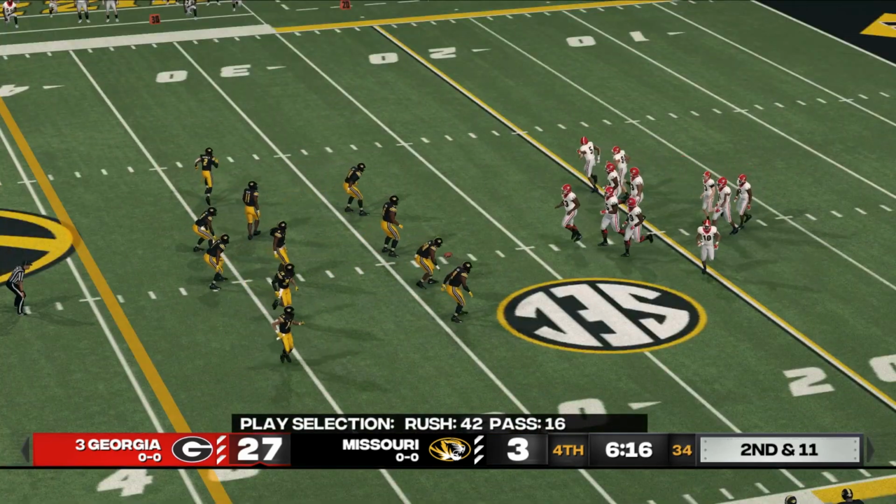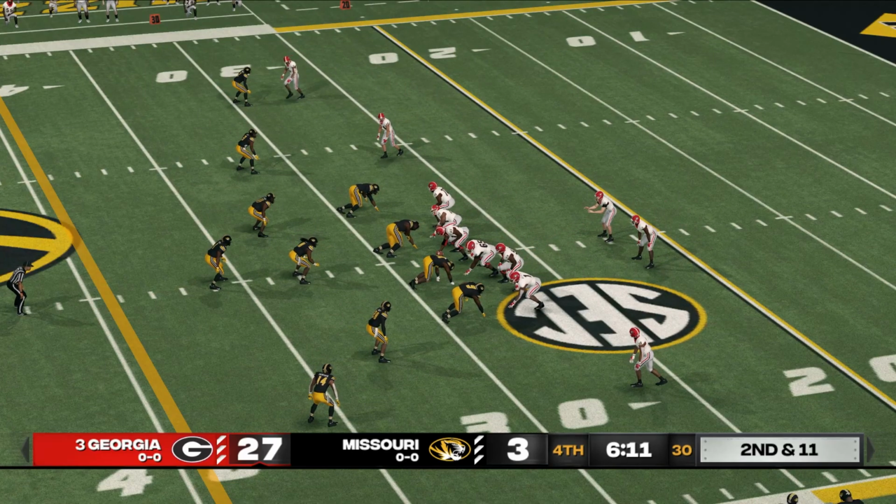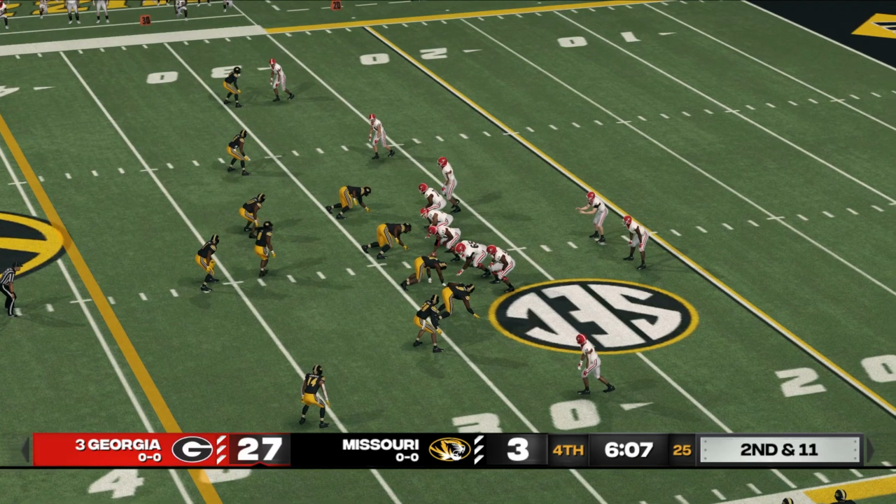Tight right. Four down. Hey, check Mike 11. Ready! Green 95! Green 95!